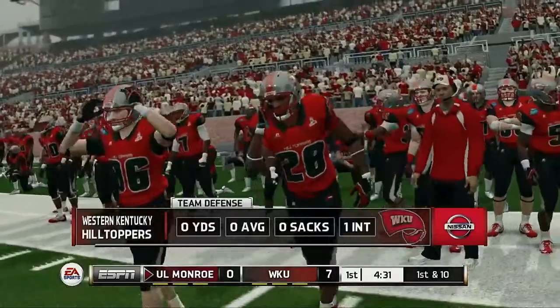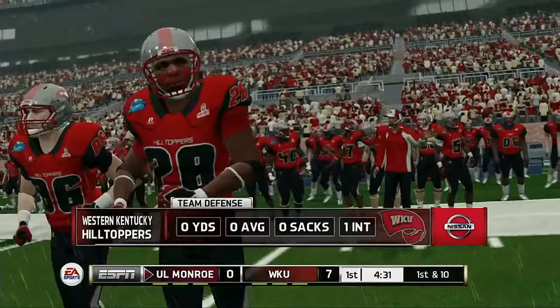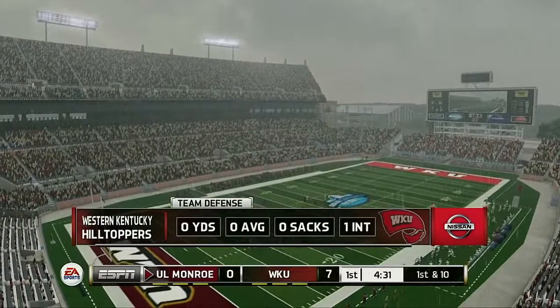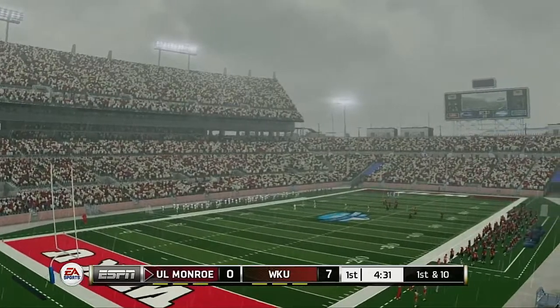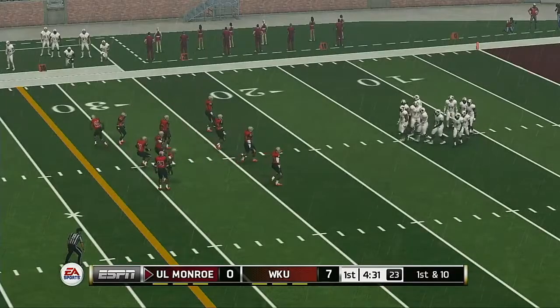The Hilltoppers are right where they want to be early in this one, partner. Well, this is what their coach talked about, getting off to a great start. The defense did their job, and it's nice to see the offense move the ball down the field and also get some points on the board.